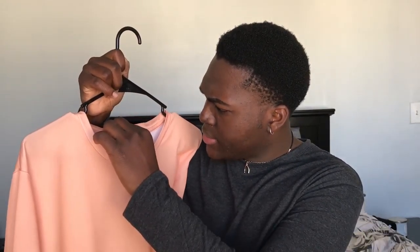Now this shirt has hair in it, huh? This shirt is a shirt that I got from Forever 21. I'm gonna go out on a limb now and say this is one of my favorite shirts. Probably my favorite shirt, if not one of my favorite shirts, okay? Got it from Forever 21.